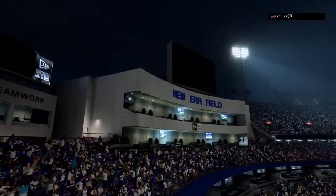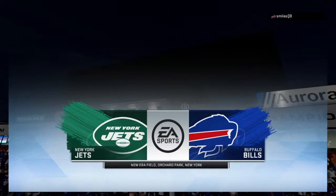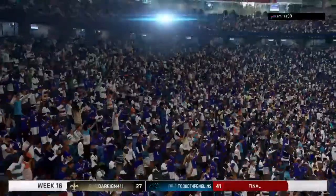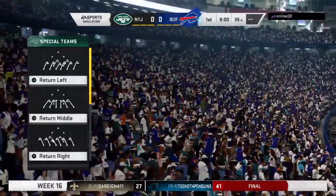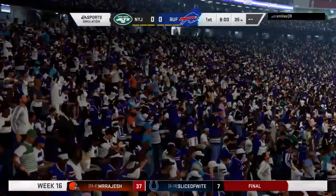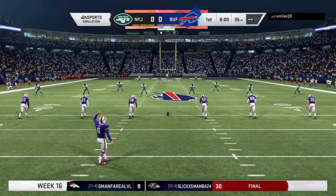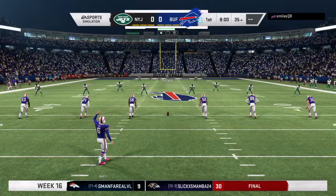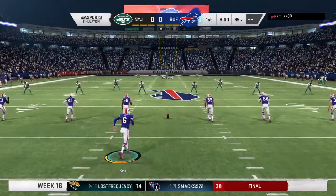From the home of the Bills since 1973, there's a look at the newly named New Era Field just outside of Buffalo, New York. The scene a few moments ago, here it is. It's unlike any other in sport as both teams made their way out of the tunnel. These folks are fired up as their guys are ready to do battle between the New York Jets and the Buffalo Bills. The holiday season is upon us.